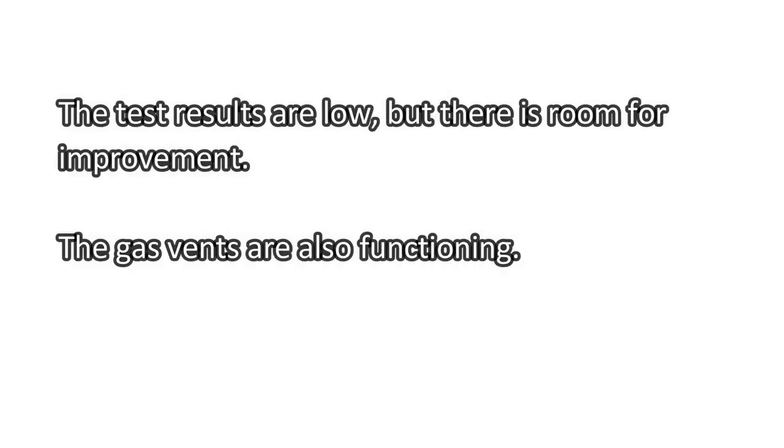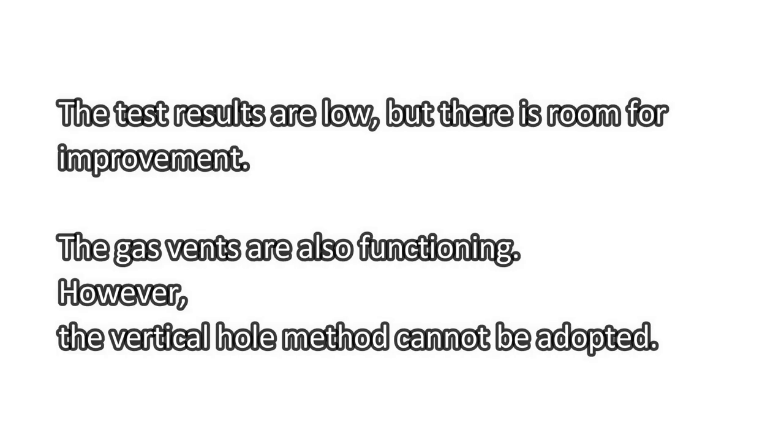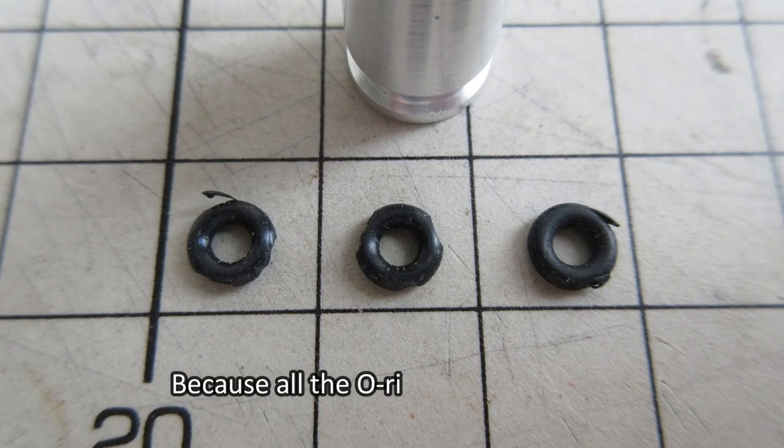The test results are low, but there is room for improvement. The gas vents are also functioning. However, the vertical hole method cannot be adopted because all the O-rings are damaged.